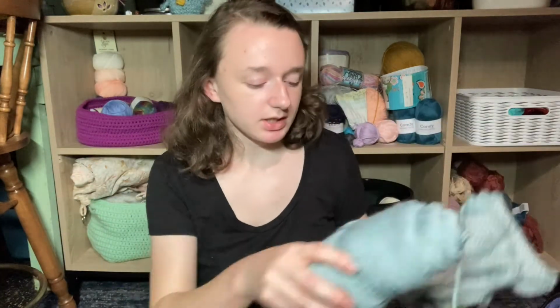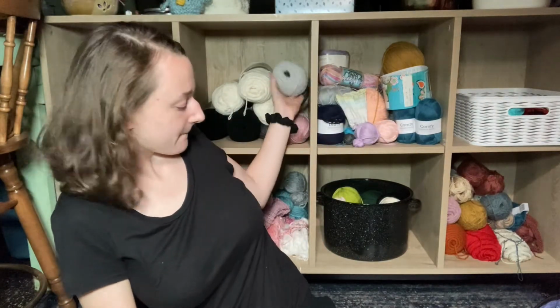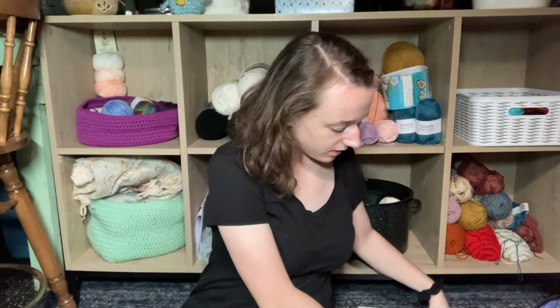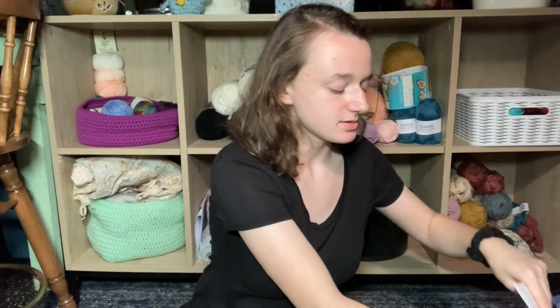So I actually only need this skein. I'll put this aside until I need to knit the cuffs. Okay. Let me get my pattern away. That is all the works in progress I have, all the making content.